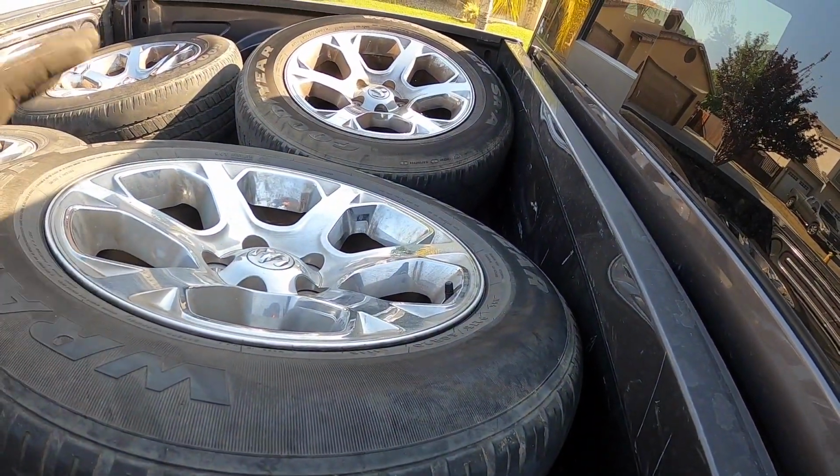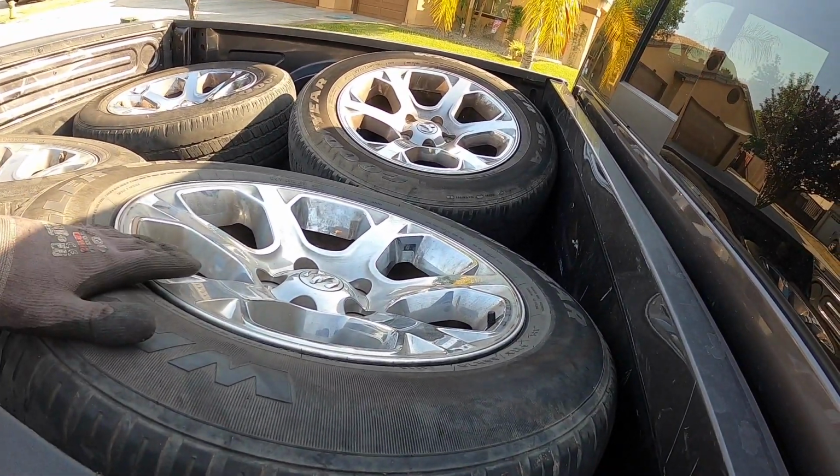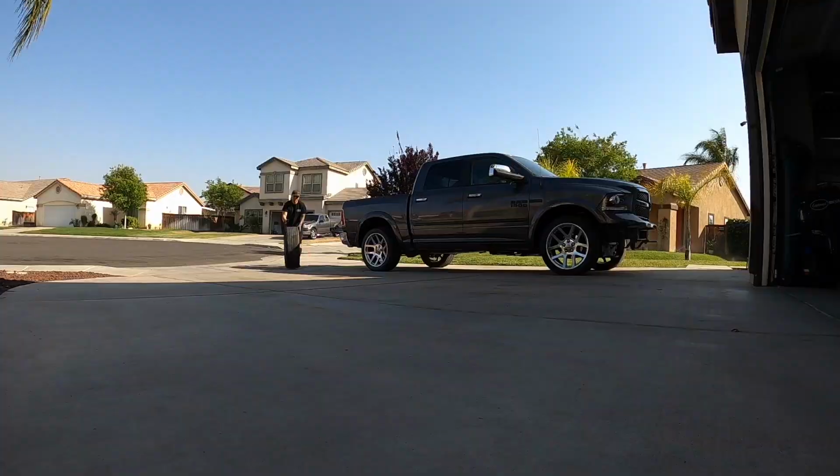So let's clean these up, see what they look like, and talk more about this. I'm debating and I want to get your guys' feedback whether to throw them on like this or whether we should try to do something color wise with them and make them look kind of different.